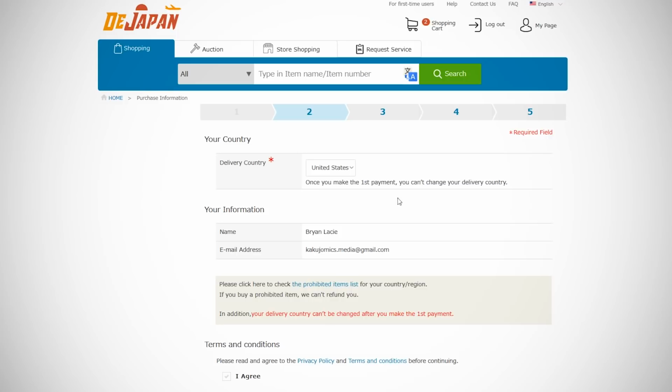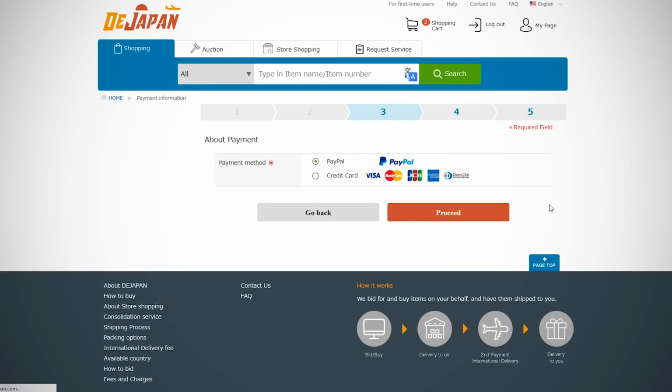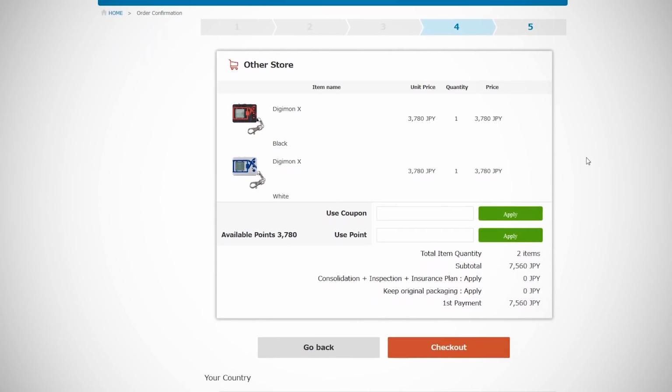So delivery country for me is United States. That's my name, that's my email. Do not spam, please. I'm just going to pay through PayPal. That's usually what I do. And here's the confirmation screen. Digimon X Black, Digimon X White. Two items, 7,560 yen. I do have points, 3,780. That is, as you can see, the price of one of these.